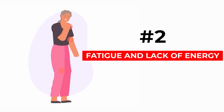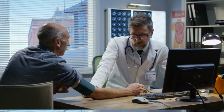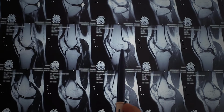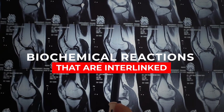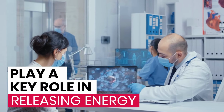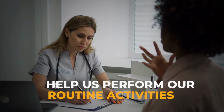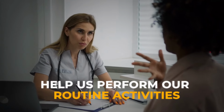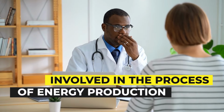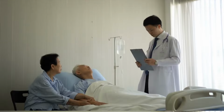Number 2. Fatigue and lack of energy. Gout is basically a metabolic disorder. The metabolism involves a large number of biochemical reactions that are interlinked. These biochemical reactions play a key role in releasing energy in the form of ATP molecules to help us perform our routine activities. Sometimes, a rise in uric acid level can occur due to metabolic dysfunctions involved in the process of energy production. This is more likely to occur in patients who have diabetes.